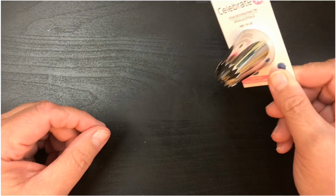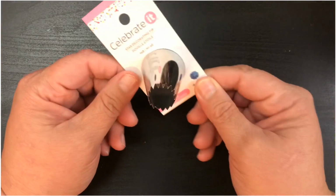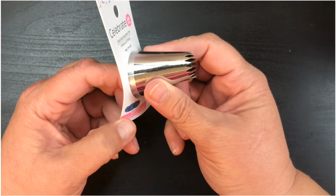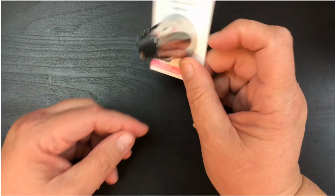And then we're gonna try and make some churros. So I got this little decorating tip. I don't know if it'll work or not. It could have been just a waste of $1.99, but we'll see.